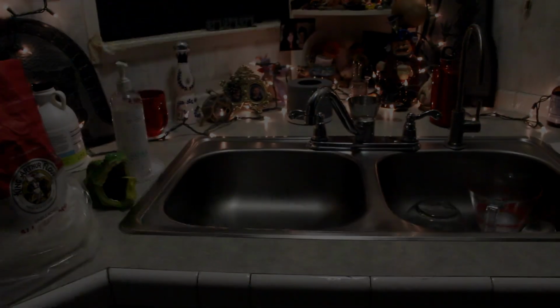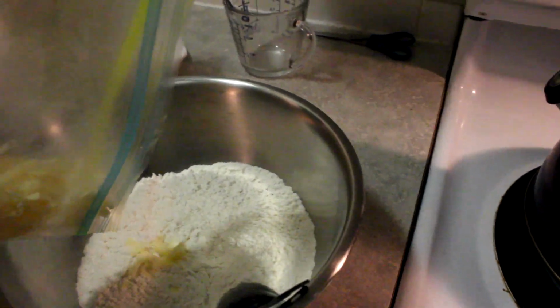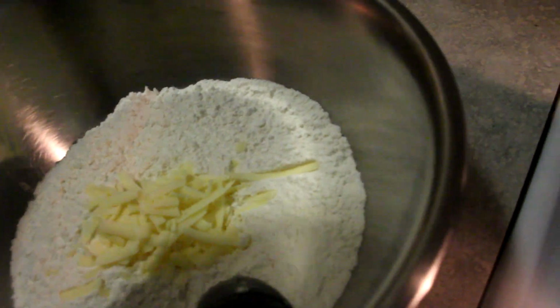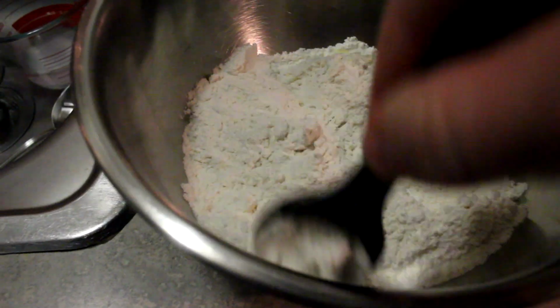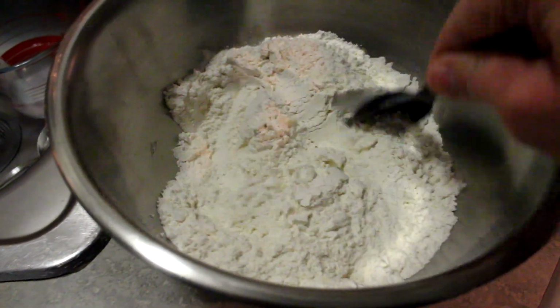Oh yeah. I mixed my ingredients, just the dry ingredients, like I said, the flour, the salt, the baking powder. I just put a tiny cheese in, not much at all, really. These I mainly want to eat with that honey that I bought for Christmas. I love a little honey on a biscuit.